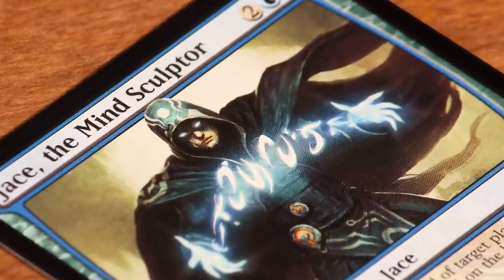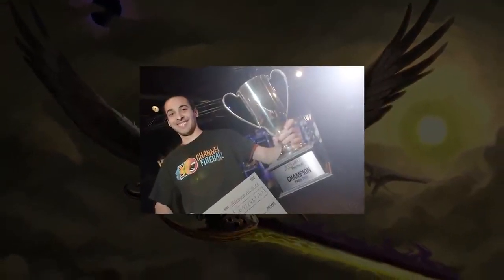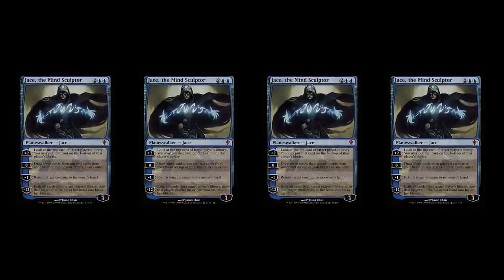It wasn't until a year later, after Shards of Alara rotated out and Scars of Mirrodin and its expansion Mirrodin Besieged came in, that Brian Kibler and Team Channel Fireball designed a deck that demonstrated the full potential of this one-of-a-kind card. Debuting at the start of the 2011 season, Caw-Blade, piloted by Ben Stark, won Pro Tour Paris. From there, Jace was practically a 4-of in every Tier 1 deck in Standard.